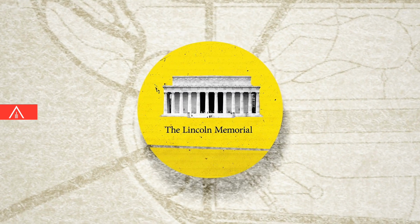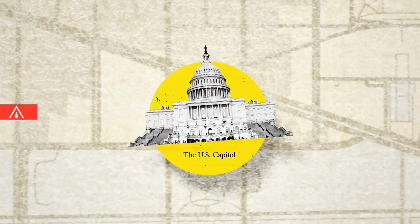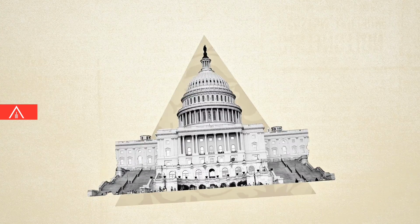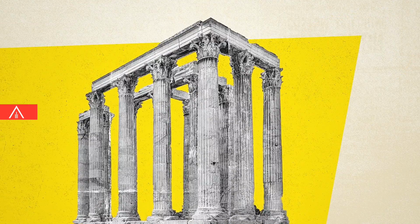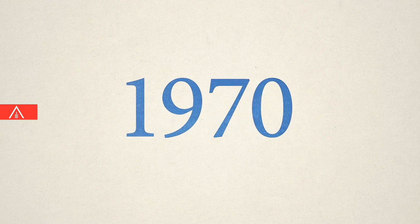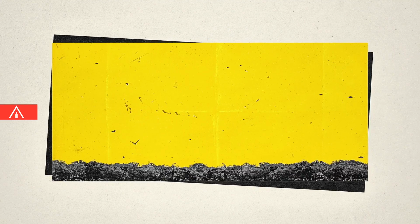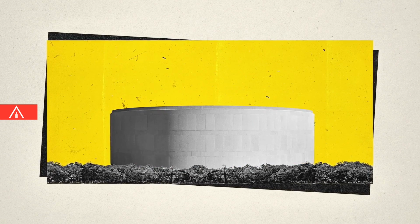The Lincoln Memorial, the National Archives, the U.S. Capitol. Washington, D.C. is known for its neoclassical architecture, harking back to the majestic buildings of ancient Greece and Rome. And so it was for decades, until a concrete donut arose on the country's National Mall.